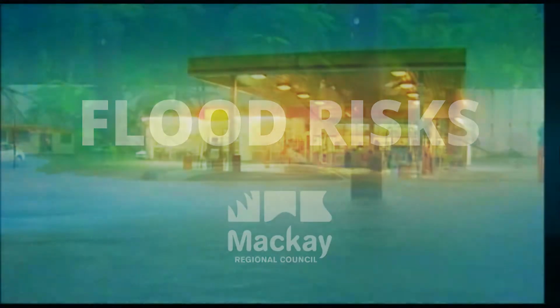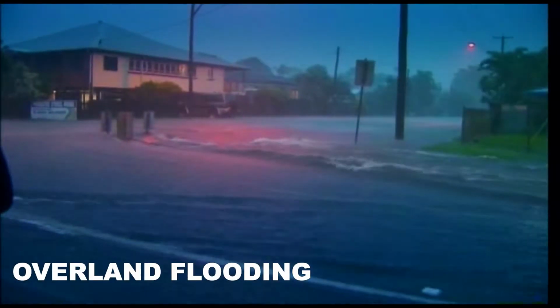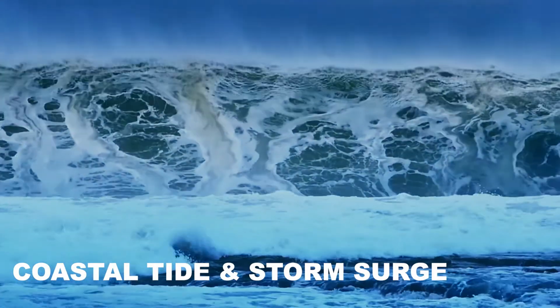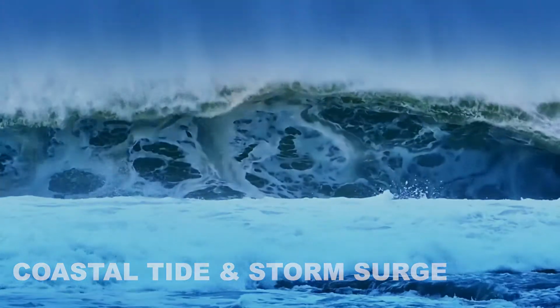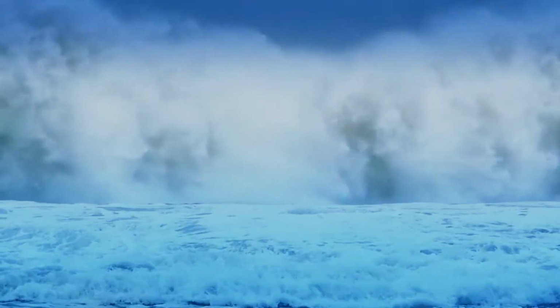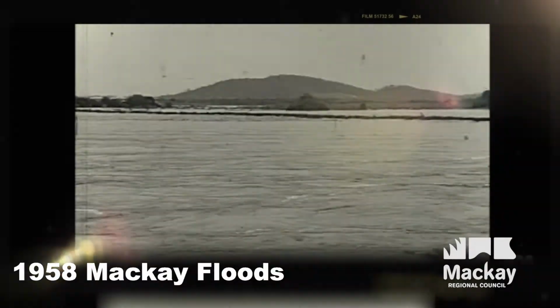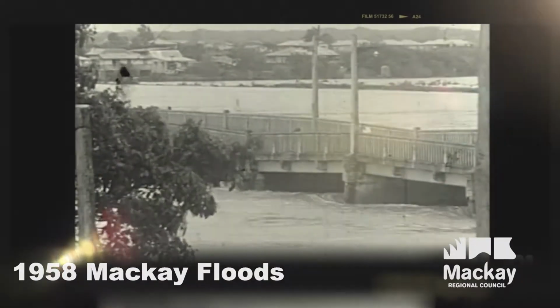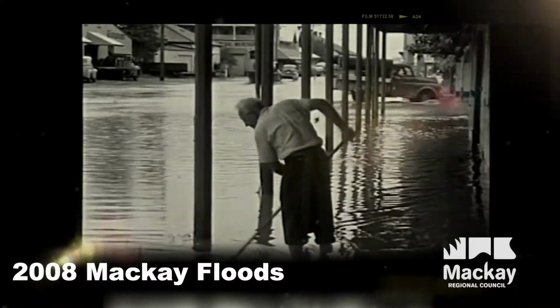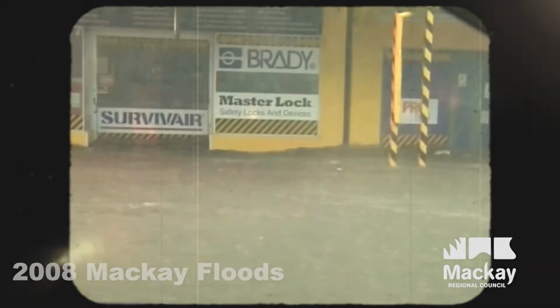There are 3 flood risks in the Mackay region: riverine and creek flooding, overland flooding, and coastal tides and storm surge. The most notable storm surge event in Mackay was during the devastating 1918 cyclone. The 1958 Mackay Floods are an example of riverine and creek flooding. And more recently, the 2008 floods were an overland flooding event.